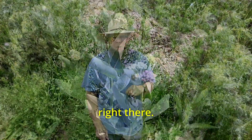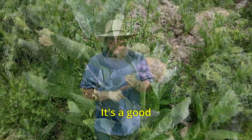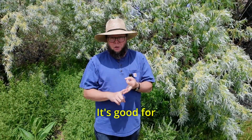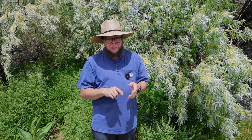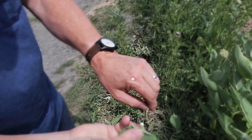There's some milkweed right there. Milkweed is a good expectorant for getting goobers out of your lungs. It's a good antispasmodic. It's good for kidney weakness and kidney stones. The sap, the white latexy sap, will kill warts if you put it on them.